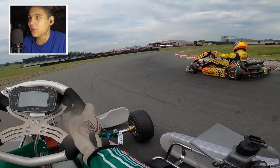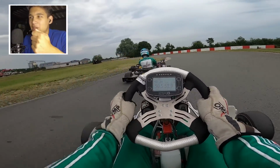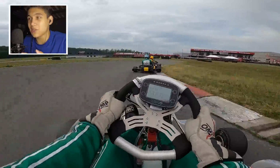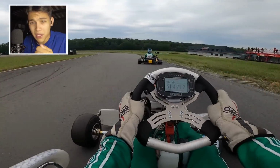I waited for the overtaking spot, then I went on the power, and as you can see, we are now right up their bumper. So now we can see where they are quicker, where we are quicker, so we can definitely see where we are a little bit slower and where we are faster. That's just the best way to improve in karting.